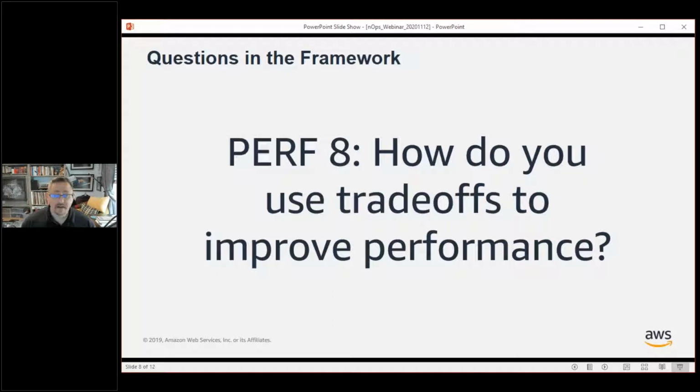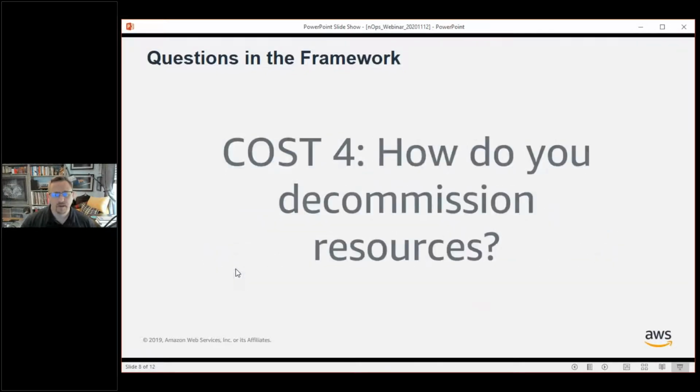Performance 8, how do you use trade-offs to improve performance? It's one of the tricks of the Well-Architected Framework. It's about trade-offs. There's a natural tension between performance efficiency and cost, between reliability and security, right? How do you choose what to optimize for? How do you use those trade-offs to improve performance? Is cost a big factor in choosing how fast you need to go?